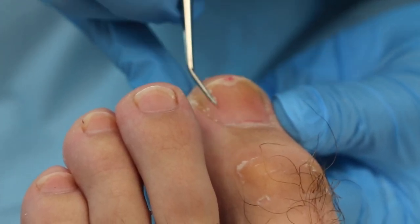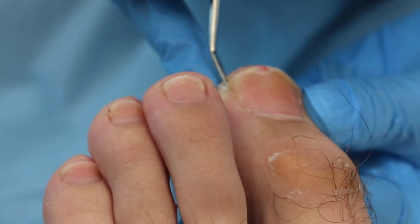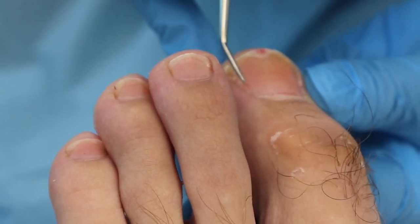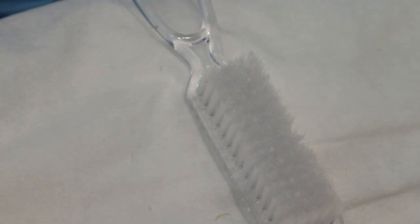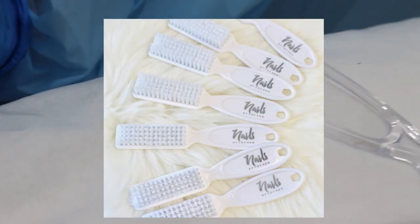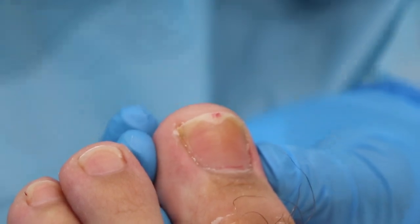So doing okay? Yeah, that feels good, actually. Yeah. It feels good because you can feel the gunk coming out, you feel more space. Mm-hmm. Satisfying. And what do we do with that brush after, Dorothy? So we dispose of these. We actually do have ones with our logo on them that say Nails by TOEBRO. And this is something you can take home. We just sanitize it. We put it in a pouch for you, and you can take it home and dust your toes if you need to.